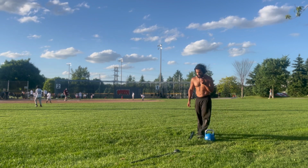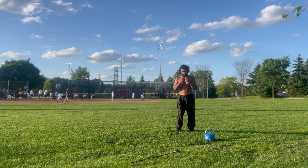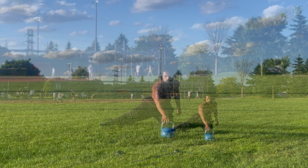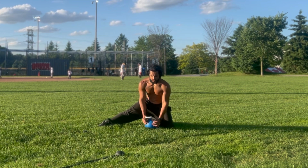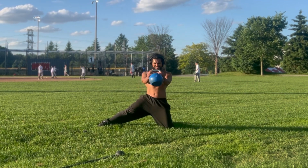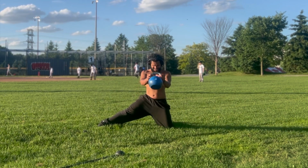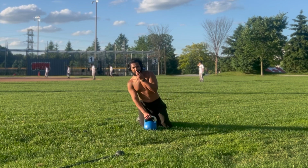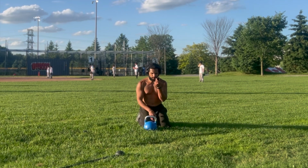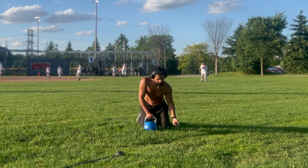Then going to move into these kneeling kettlebell swings, but with one leg outstretched. Looks like this. It really allows me to focus on the thrust of one leg at a time. I wish this kettlebell was a little smaller. I have to hold it weird to do the swing. But yeah.